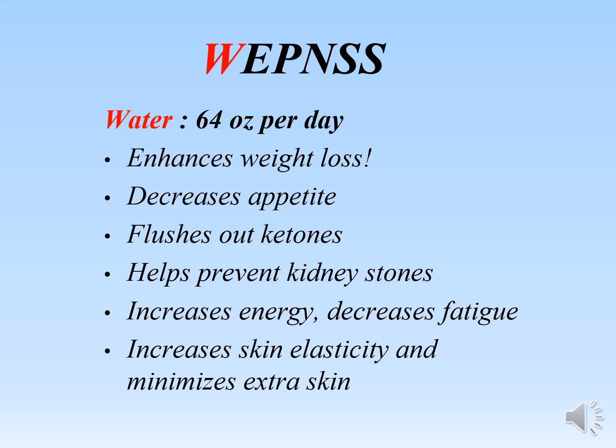Drinking a lot of water also helps prevent kidney stones. It increases energy and decreases that fatigue that you feel after surgery. So staying good and hydrated will definitely help you bounce back faster and feel better faster. And it also increases your skin elasticity and helps minimize extra skin. People who are dehydrated are more likely to have extra skin after the weight loss. So stay very well hydrated. Count the ounces of water that you drink each day and make sure that you get 64.